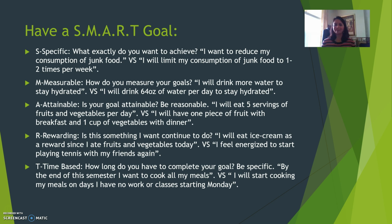Rewarding. I have made all these changes. What makes me want to continue? So instead of saying, I'm going to eat ice cream as a reward since I ate fruits and vegetables today, versus, I feel energized to start playing tennis with my friends again.